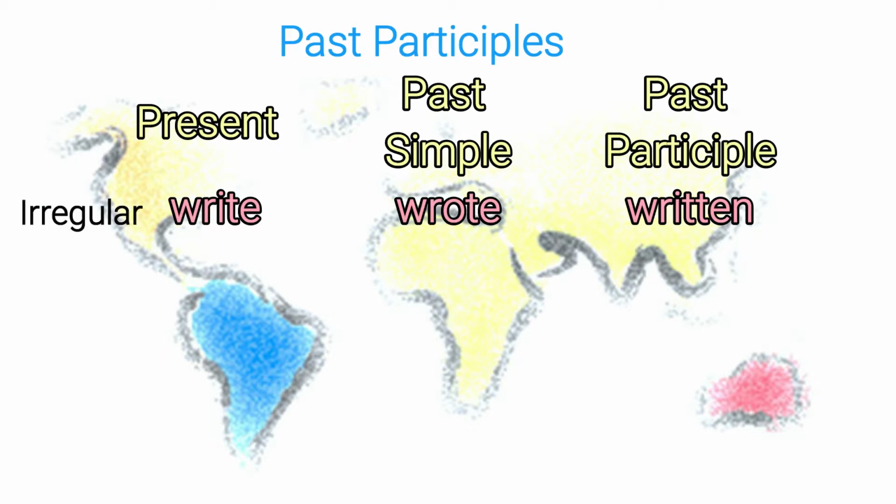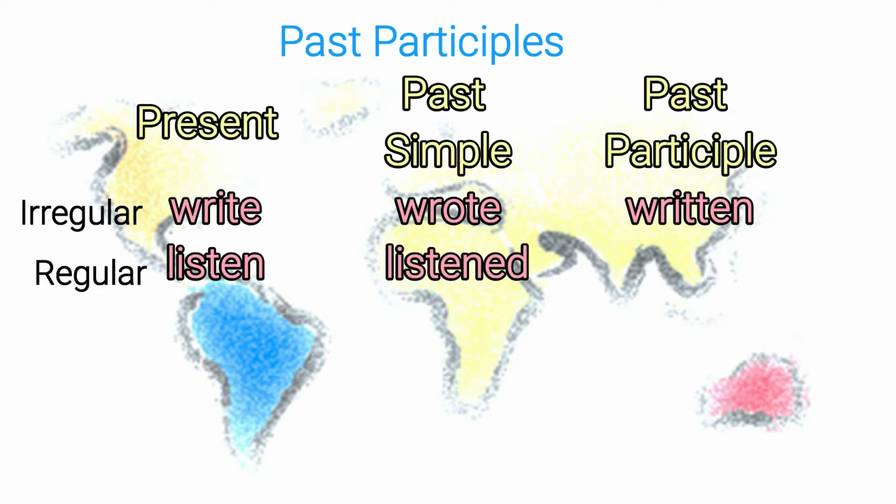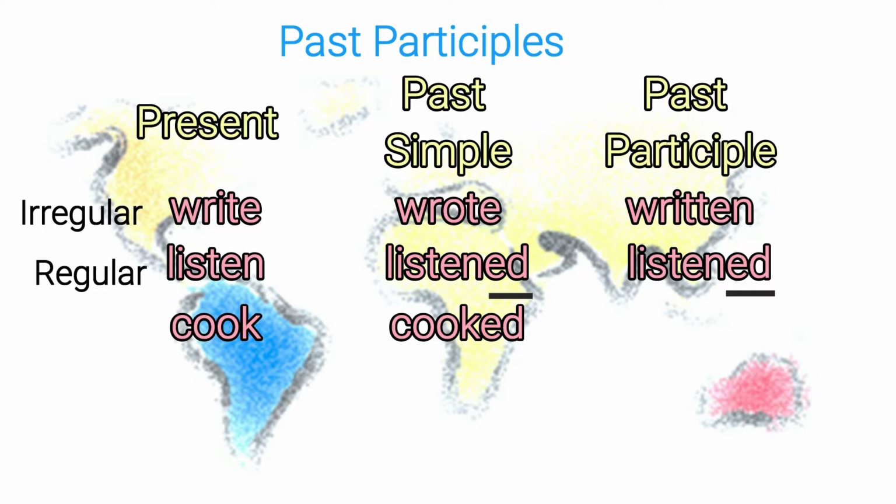Write is an example of an irregular verb. Let's look at an example of a regular verb. Listen. So in the past simple, yesterday, I listened. And the past participle looks exactly the same because we would say I have listened. So if your past simple conjugation and your past participle form end in the ed, you know you're working with a regular verb. Let's look at the verb cook. Yesterday I cooked, and I have cooked. So here's another example of a regular verb that uses the ed ending in both the past simple and the past participle.